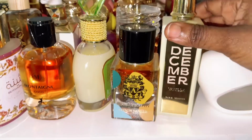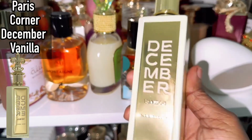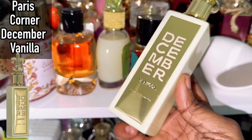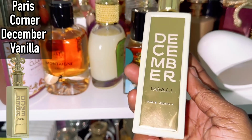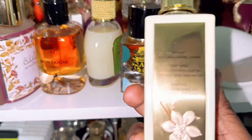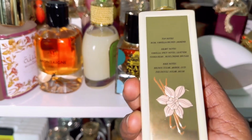Another Paris Corner, this I can speak for the price because I think I paid about $50 at the time. Could be less now because of course it's been around the block for a while. December Vanilla, drawing its inspiration, guys, from that Kayali Vanilla Royal Sugared Patchouli.